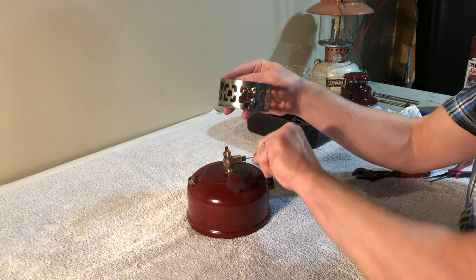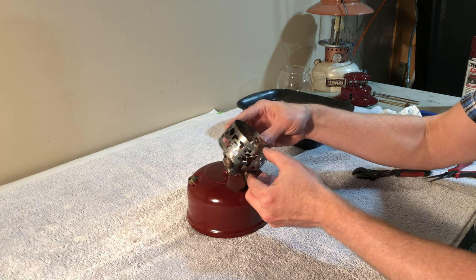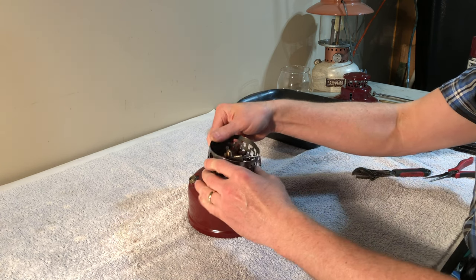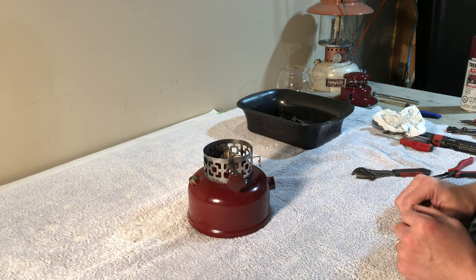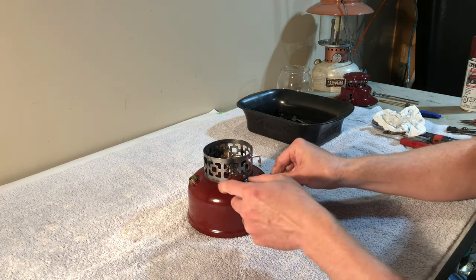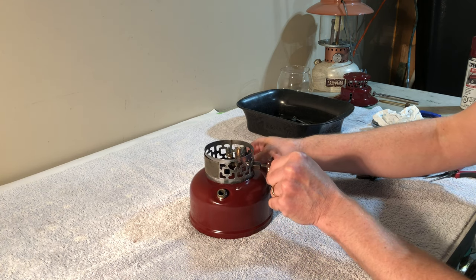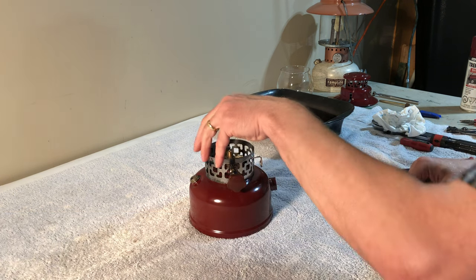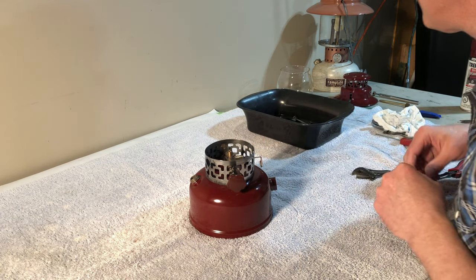So I want to turn this down. We want this part lined up with the valve, and that means I'll just rotate and on we go. It's funny, this has to go out through one of these holes. There is actually a hole over here, so I'm assuming that's for a different valve design. That might be for the two-mantle version of this. I'm not sure. They made a couple lanterns with the same collar design.